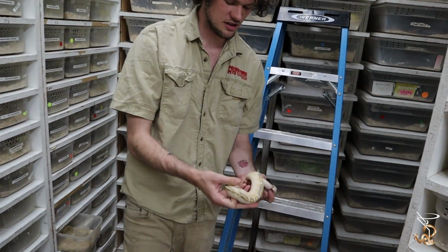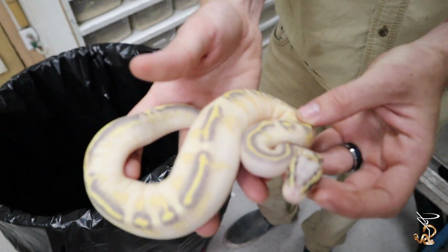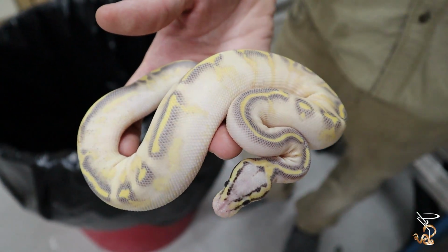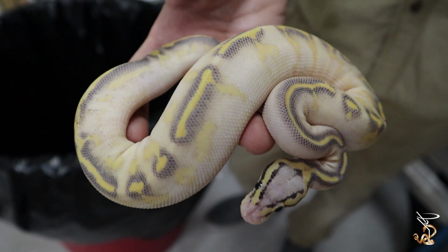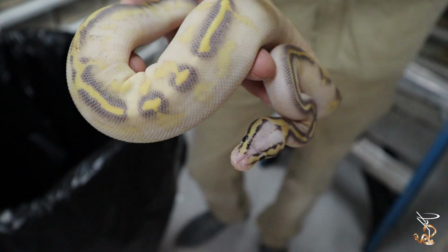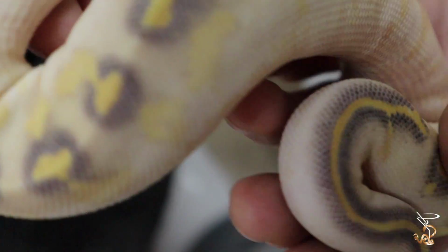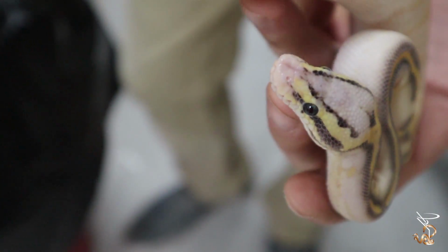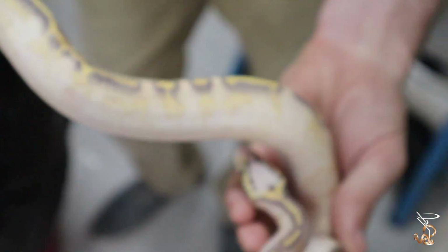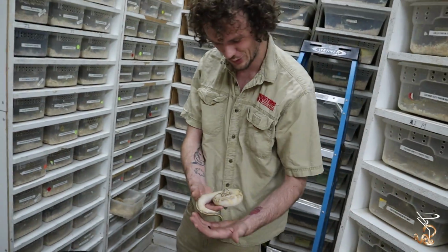So this is our pastel, possibly a super pastel highway. And when it comes to highways, we've made higher genes with enchis and other combos, but pastel highway has always been my favorite just because you get blue and yellow that contrast with these white sides, and this one's in shed and still looks like that. And that head is just ridiculous. I remember when these first came out and someone posted them on Facebook, I thought they were photoshopped. Just one of the coolest combos I think.